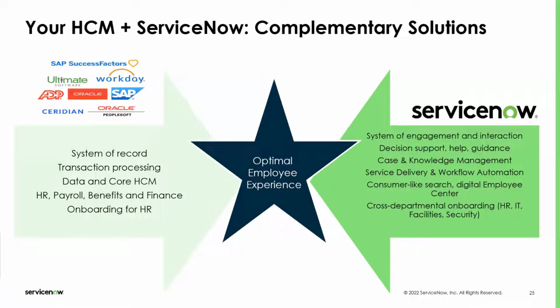So all of those transactions around hiring, offboarding, or payroll are going to take place over in that HCM. But in order to really help your employees throughout their tenure at your organization, you're going to need some of that information housed over there to process some of the cases that come across. So the system of engagement and interaction is really ServiceNow. That's where you're going to see the hand-holding that your employees need, and the information that walks them through those processes.